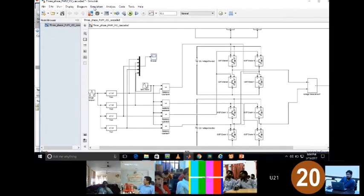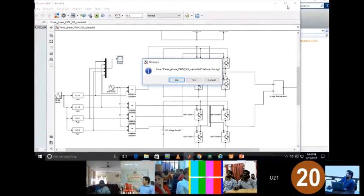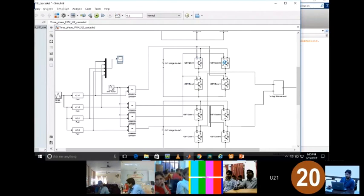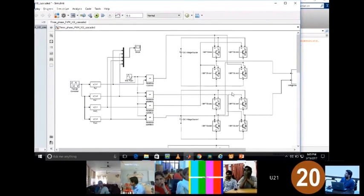So this is a three-phase VSI cascaded inverter. We call it a cascaded inverter because we are using a simple single-phase bridge inverter in cascaded form. This is a 5 level type; if you want to make it level 7, add another one. Make it 9, add another one. In this case, as you've seen, for single phase there are only two inverter bridges, right?